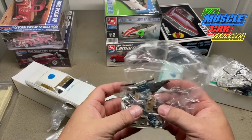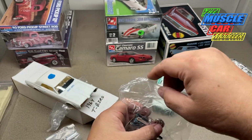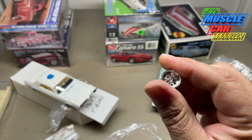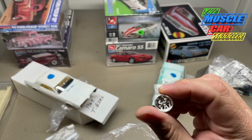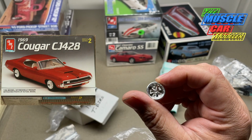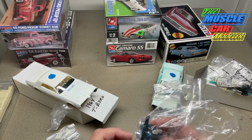Now in here, I looked it over real quickly to show. There's the FE engine. It's also got a set of these, which those are not the original 68 wheels, but they're the Cougar Traeger style wheels, which these are really cool. But these are in the AMT 428 CJ kit, and I'll throw a box art of that. So it's got a full set of those, which I really like those wheels on this Cougar.